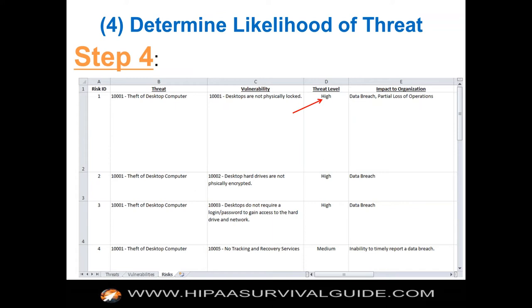If you have desktops that are not physically locked, the threat that somebody could walk in and steal that desktop and just walk out with it is high. That's what I would assign to it. So we've given you some examples here of what high, medium, or low looks like. It's subjective, but still, you're assigning probability based on your current state of things.